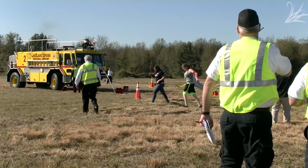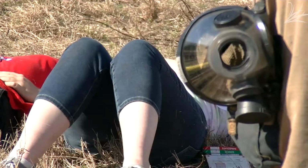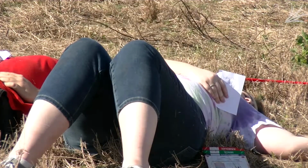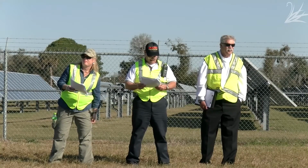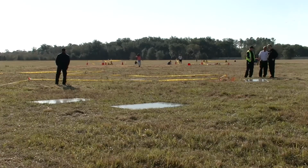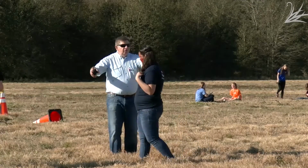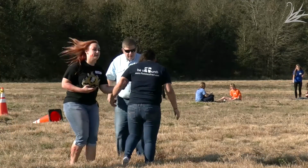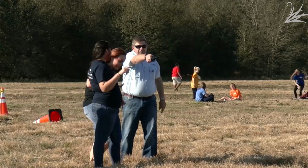As with any exercise, we always look for what will work and what won't work. In this exercise, we found some things that worked really well, and we found some things that we can improve on and make better. Part of this process, now that it's all done, is that there were evaluators from all over the state of Florida that came. Just for the aircraft rescue and firefighting portion of it, we had evaluators from Orlando Sanford International Airport, Punta Gorda Airport, which is Charlotte County Fire and EMS.